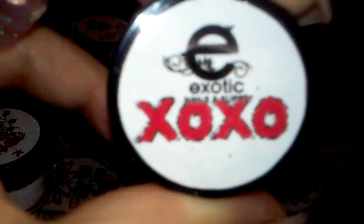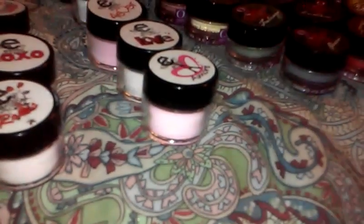The next one is called XOXO. La que sigue es XOXO. And it's that one. Y es esa. Con los corazoncitos y crispies. The one with hearts and tinsels. I wish it would focus.